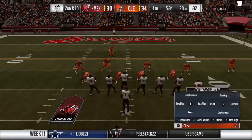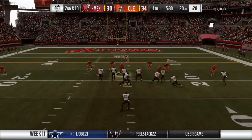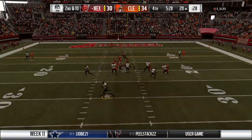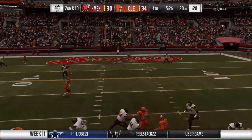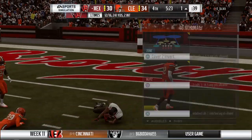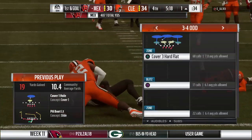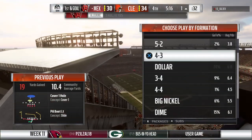Gun, gun, gun, gun. Here's a play fake as they set up to throw. Rolling to his left. And it's caught. And he can't quite get there. Tackled down at the 1. That catch puts him over 70 yards receiving now as he's got a 1st down.